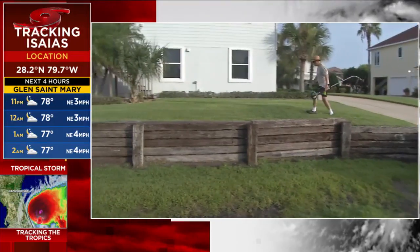When you look out the windows, it's like you're in a boat on the ocean. Very much so, yeah. You don't see much land at all.